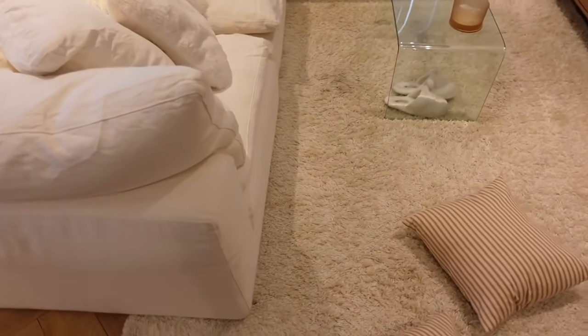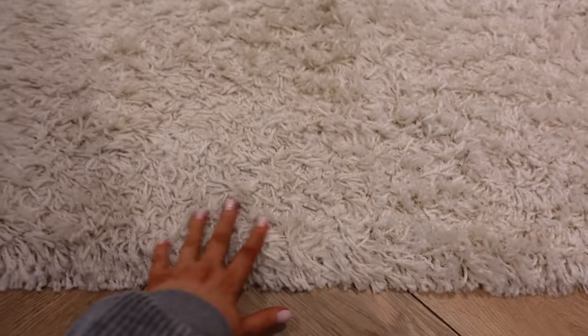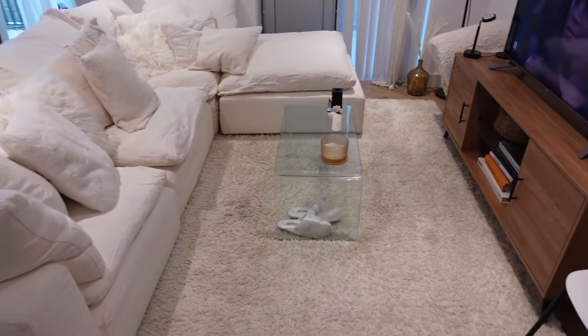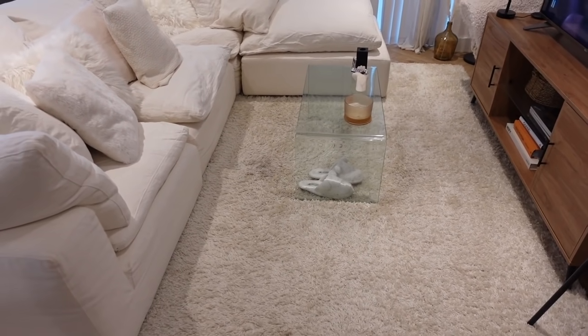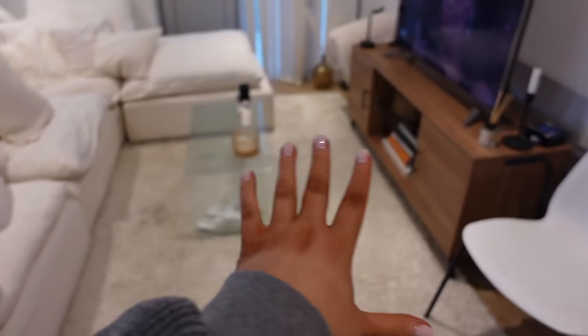because it was a nice idea to have this big cream rug. Sorry, these cushions on the floor, it's because I'm gonna wash the covers. But this kind of material just traps so much dirt and crap. I've had this for the longest time. It was time for a refresh. I just needed one that was a little bit easier to hoover.